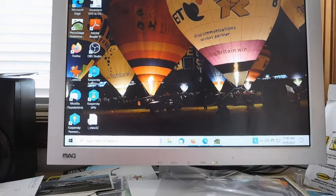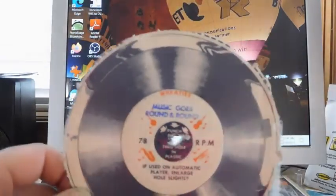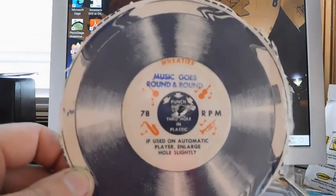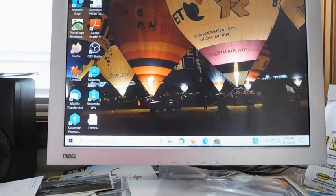It was cut out very poorly, but it came from a box of Wheaties. It says Wheaties right there, so that's really pretty neat. It came from a Wheaties box, so that's really cool to have that one. That's what I think it came from. Some promotion for Wheaties, so that's really cool. If used on automatic players, a large hole slightly, so that was neat. That didn't cost more than probably 2 cents.